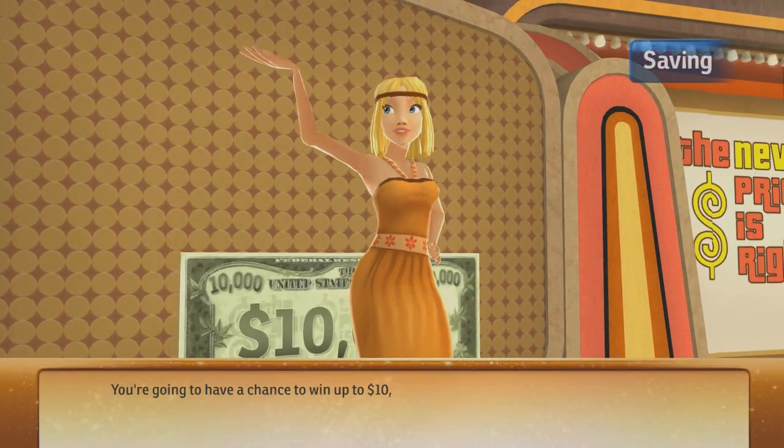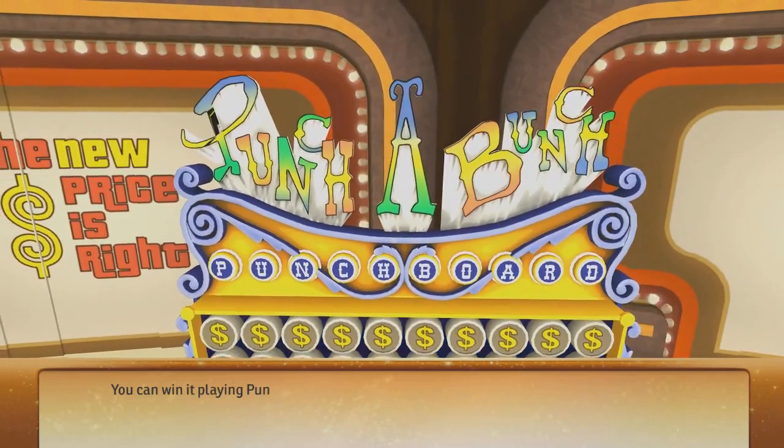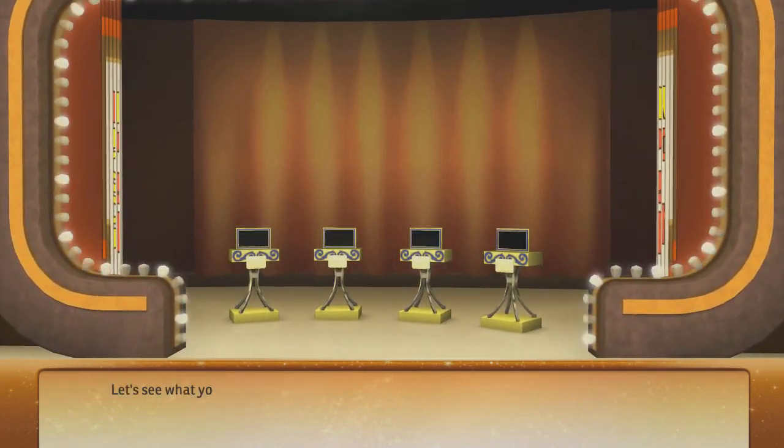A chance to win up to $10,000. You can win it playing Punch a Bunch. Okay, to win, each of these items has a price. Let's see what you'll be playing with.